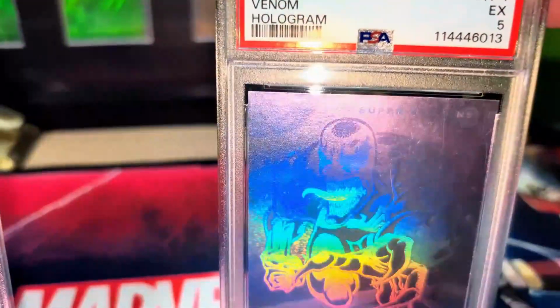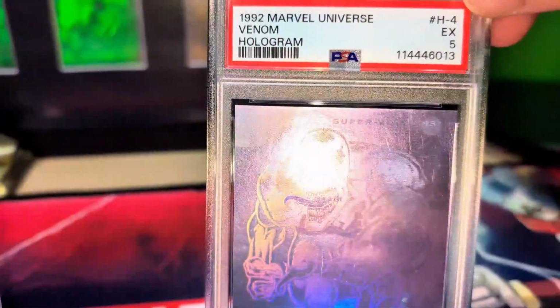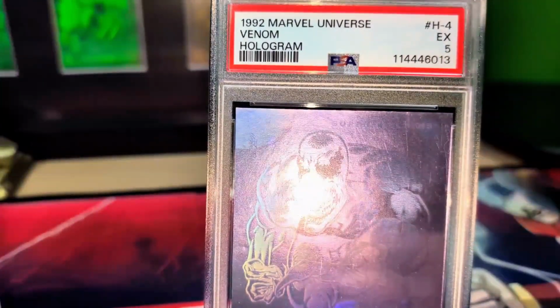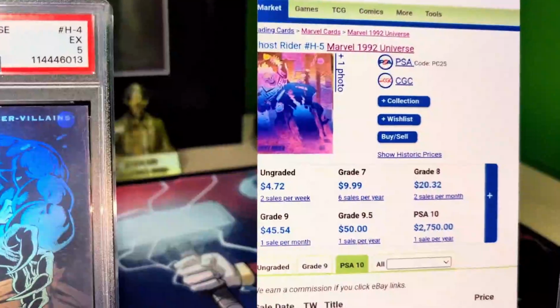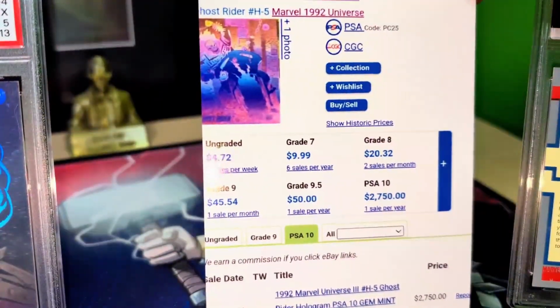I remember opening the packs. These ones I mostly bought off the cabinets, but I did start opening packs back then. I have the folder with the original cards from the base set too. That's an X5, so that would probably be $20 because it's Venom.